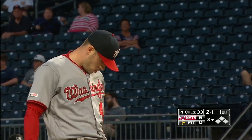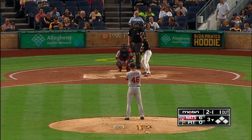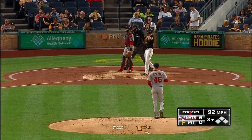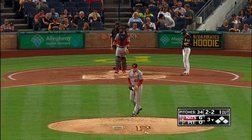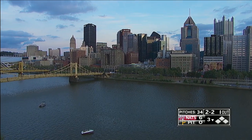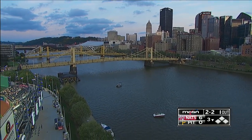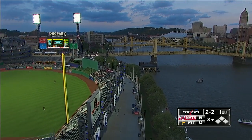In fact, I had some Nats fans tell me before the game today they purposely bought upper deck tickets. They wanted to get the full view and the great experience here. And there are some great sight lines in this yard. And you can yell at the broadcasters, too. That's right. Now this is, if not number one, right up there. Right there you can see the walkway between the bleachers and the river.